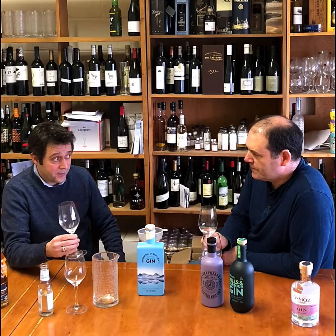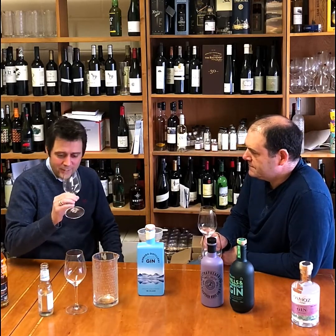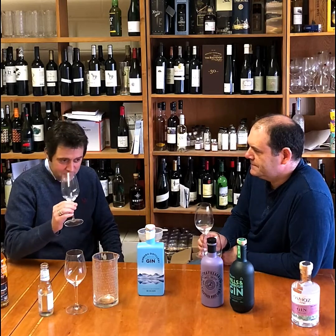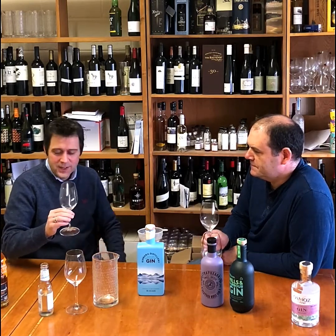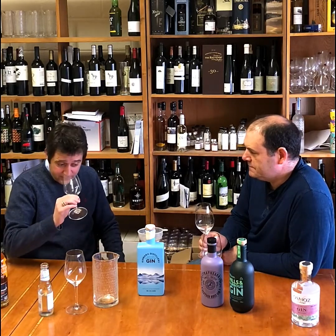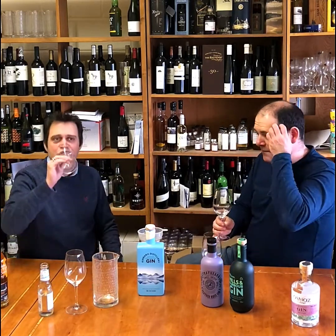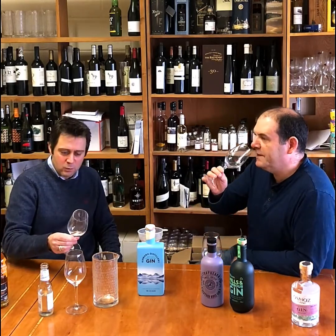Some tonics are sweeter than others, so that's just something to be aware of, and they can add their own flavour. I'm not going to mention any names here, but some can add quite a lot of sweet flavour to the drink, which a lot of people like. But for me, I think the point of a tonic should be to allow the natural flavour of the gin to grow and express itself. Yeah, enhance what you're getting. No, I agree with that.